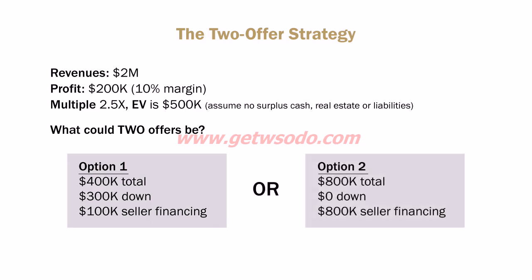You won't pay any money at closing, but you'll pay $800,000 in seller financing, maybe over 5 years or maybe even over 10 years. Hey, I'd pay $1 million for that deal if I could buy it over 10 years, because that's $100,000 a year that I'm paying to the seller. I'm still making $100,000 a year by splitting those profits. And that's without even growing the business or integrating it into the business that you already have. So that's the 2-offer strategy and the end of the foundational layer and deal layer of negotiation.